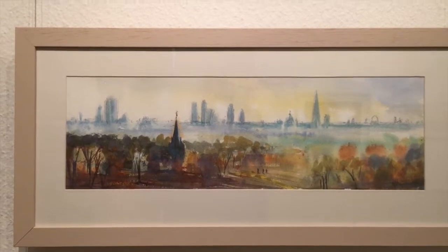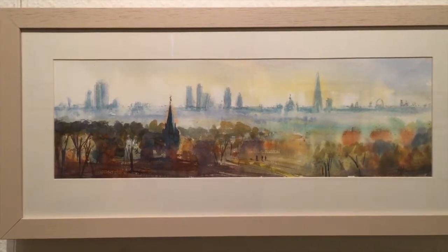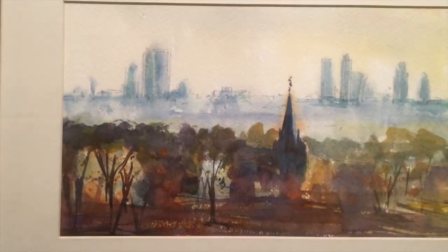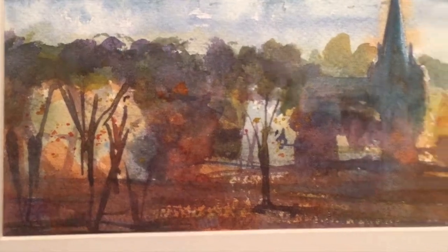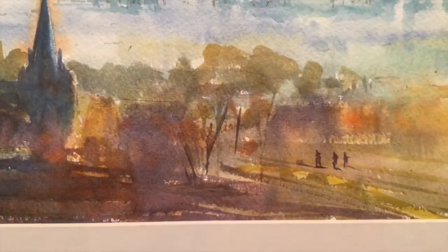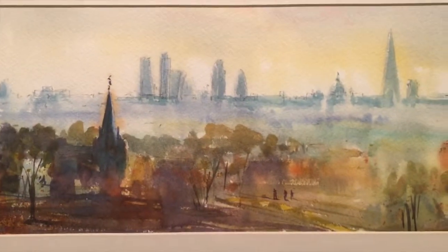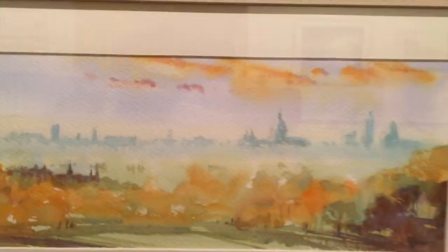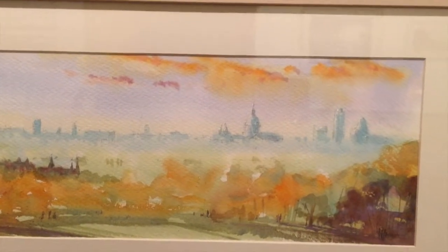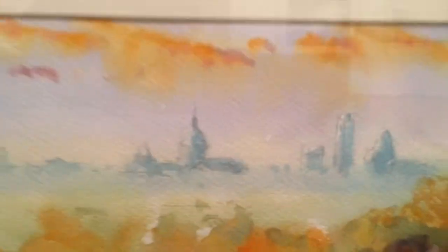Here's a sort of fake montage of London, the London skyline. I've done probably 20, 25 of these. Varying moods, atmospheres, but this one's quite a contrasty one. Light glowing through the trees, some little figures which are known as staffage. They're incidental figures which give a sense of scale and place and whatnot. Here's another one, a slightly lighter version. Late afternoon, sky with St Paul's and the city in the background.